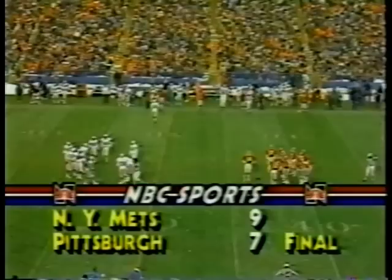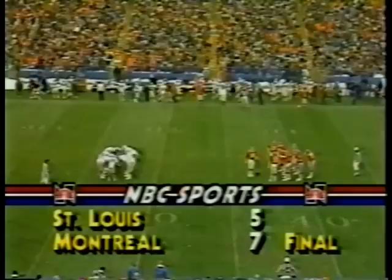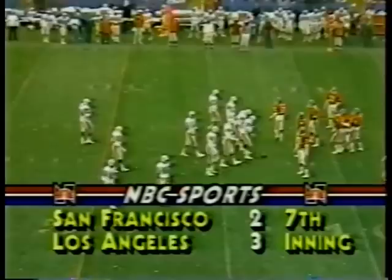Baseball, the finals today. The Mets beat Pittsburgh 9-7, while the Cardinals were losing at Montreal, so the Mets pull within three and go to St. Louis for three. Cincinnati, a shutout winner, 5-0. The Dodgers are playing the Giants and lead 3-2 in the seventh.